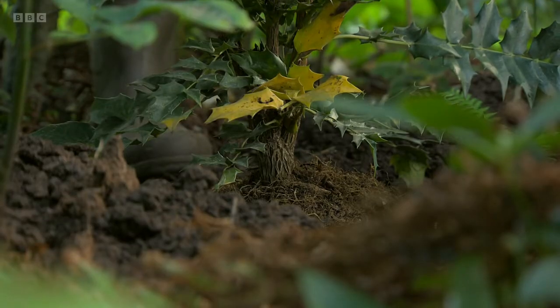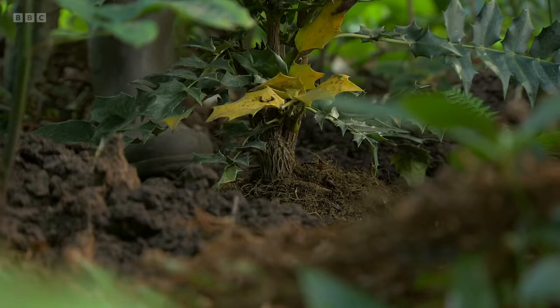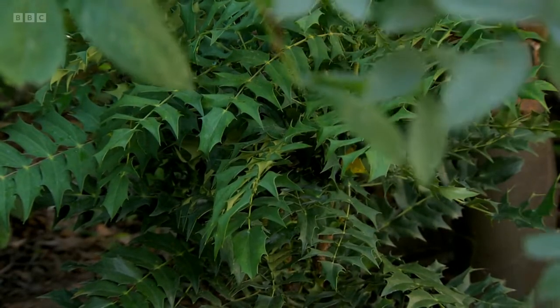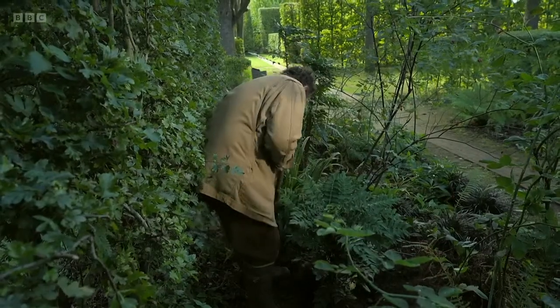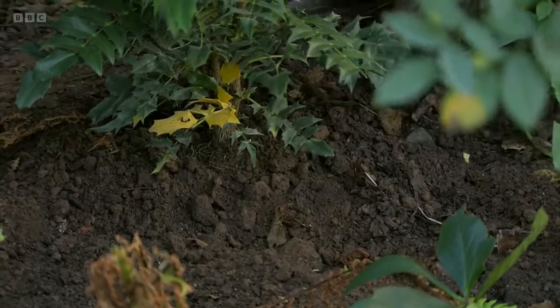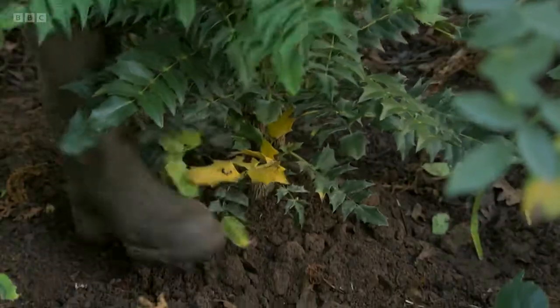But just be aware you're going to do more harm by planting them too deep than too shallow. Aim for the same level as they are in the pot. Got any doubt at all, just raise them up a little bit. And that way they'll be much better to resist drowning, which is a very common cause of trouble with young trees and shrubs. And then, of course, even though this is very good in dry conditions, give it a really good soak.